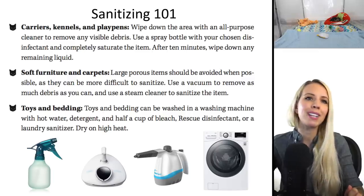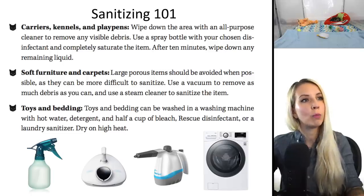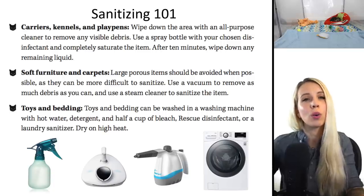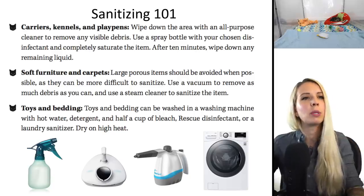Soft furniture and carpets, I highly recommend avoiding, unless the kitten has been with you for a long time and you know they're healthy. But if you do have a kitten that goes on a soft furniture or carpet, you can use a vacuum to remove as much debris as possible, and then use a steam cleaner to sanitize the item. Sometimes you can also use your spray disinfectant, but I don't want you to accidentally bleach your couch. So if you're not sure if it's safe to do, you can do a little test swab on the back and make sure that you're not damaging anything.